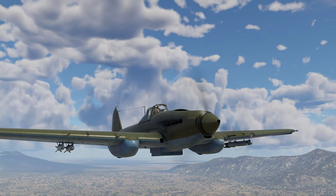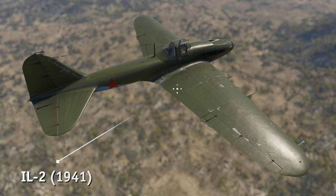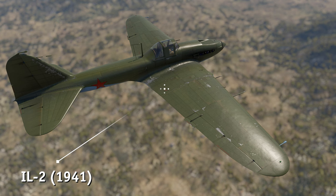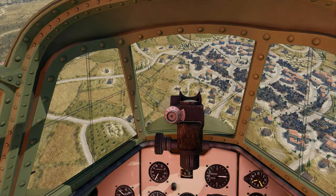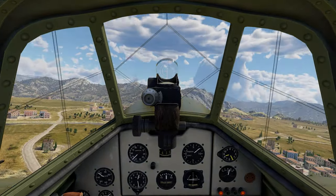This was the state in which the aircraft, now known as the Il-2, was accepted into service, without any proper trials. The first planes were delivered to the airfields in late spring, just a month before the German invasion, so this ground attacker was actively used in combat right from the get-go.